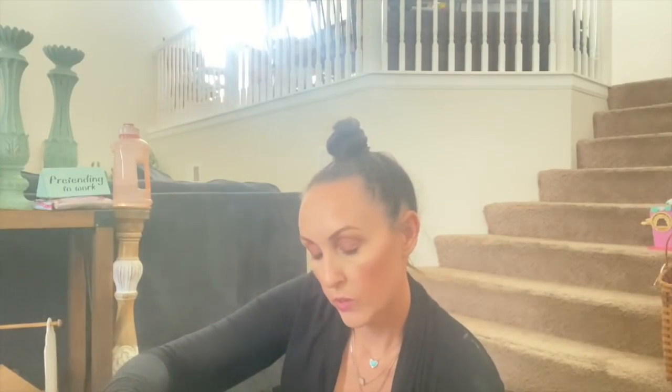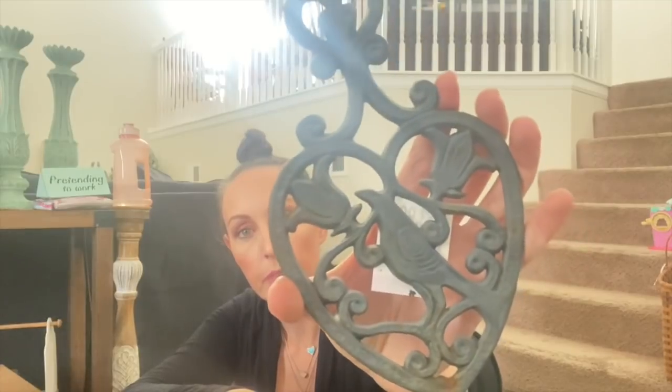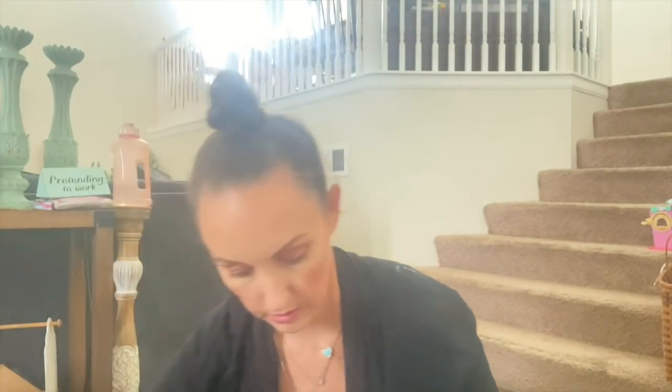Then this one was $3.99 and I love this one because it looks like a raven to me. And then you have the flowers up top. And this one has the feet as well. Or do you put pans on here? I could see putting a pan on this one. But that was $3.99. That's gorgeous. Has that natural rust. Ugh, I love rusty stuff.